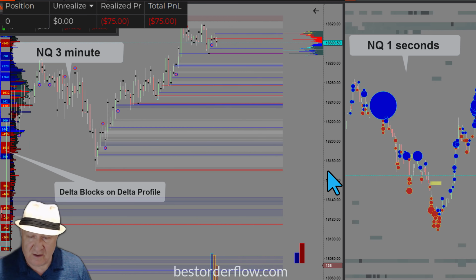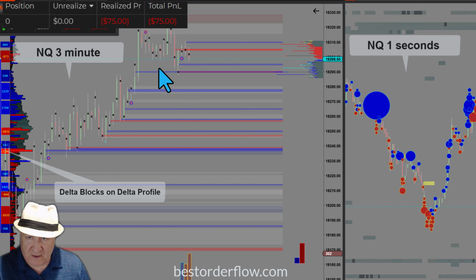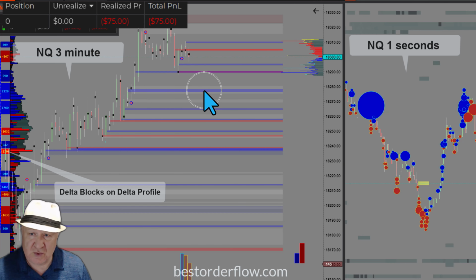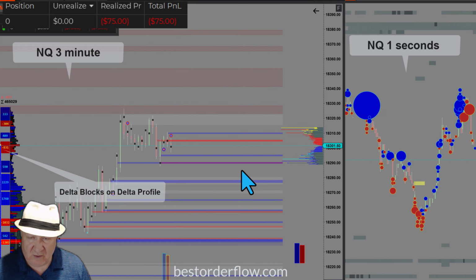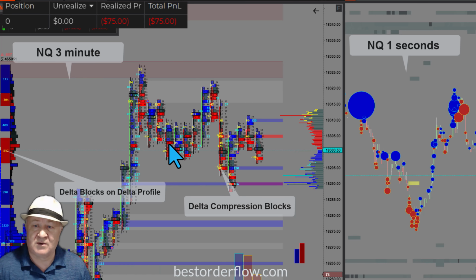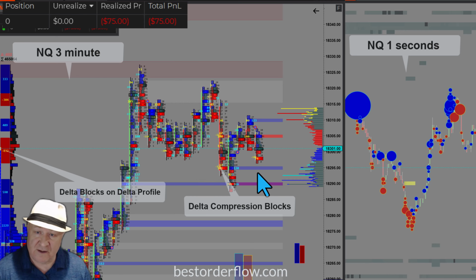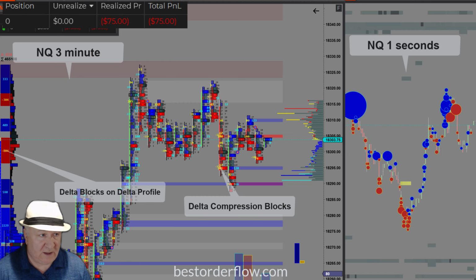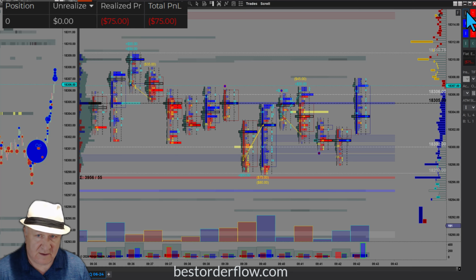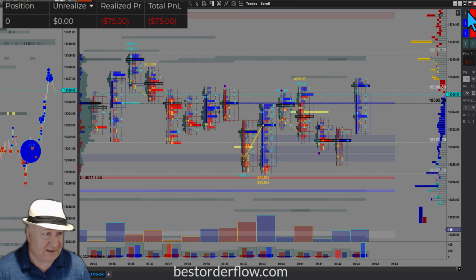So far, looks like we are bouncing from this support. We may go and dive to this blue line as a support. We may seek it there. Yeah, is that possible? Absolutely. Now, what you're seeing on the left side is the delta blocks and delta compression. Yeah, we're gonna go up. We're going to go up. Yes, we're going up. We're building buying capacity.